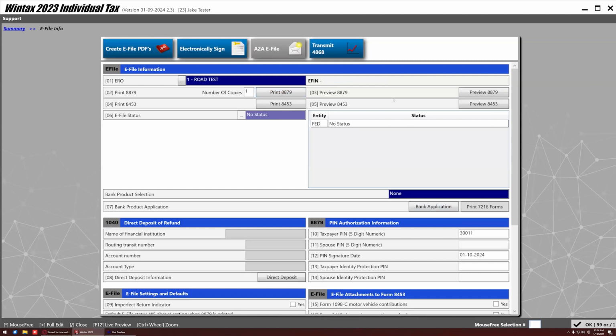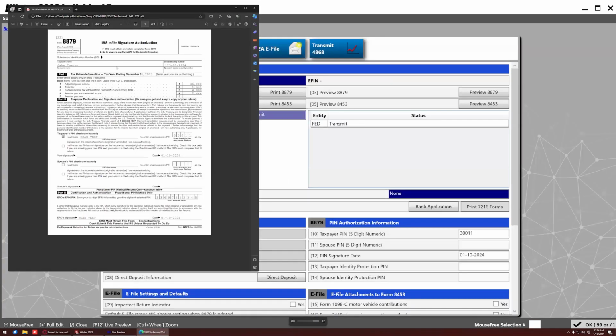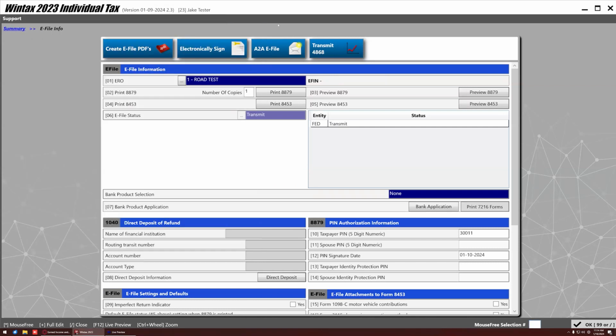Okay. And you can also see that the A2A, which is what you're going to use to e-file to send out your return, is grayed out. So if I click on it, nothing's going to happen because it's grayed out. And this also says no status. So the moment you click preview 8879, it asks, would you like to print all documents? You're going to click yes. I'm not going to click no, so I don't print them. So it's going to give you the 8879. You'll go ahead and get that printed up and signed up, store it for your records. And you can see now that A2A e-file button is lit up blue. And this is switched over to transmit. So now it's ready to go. At this point, I can click A2A e-file, and it's going to submit the return.